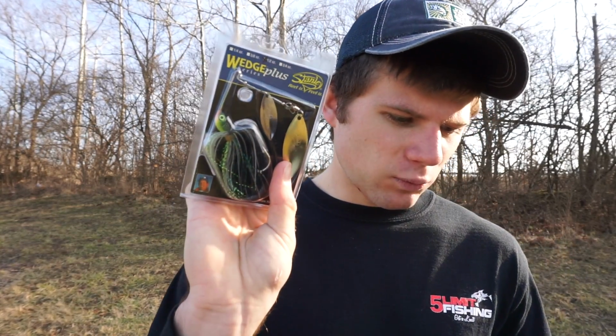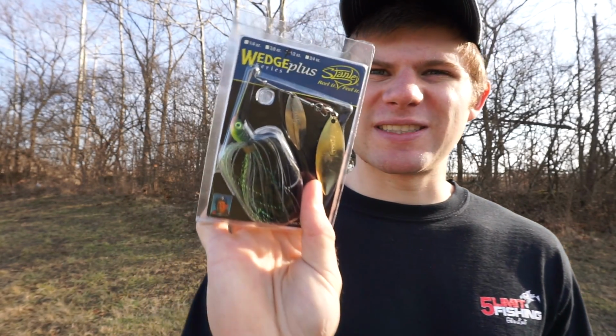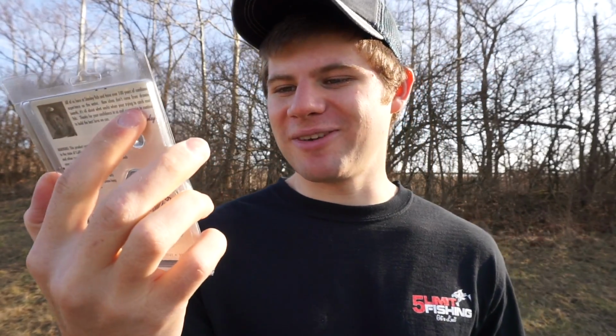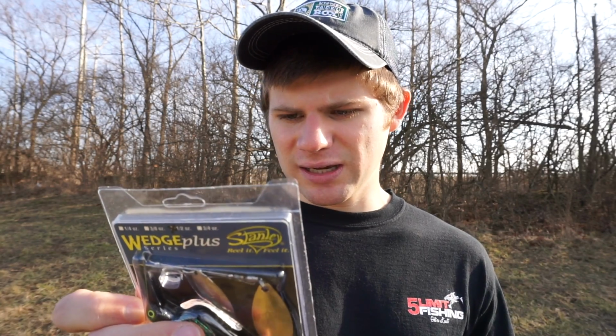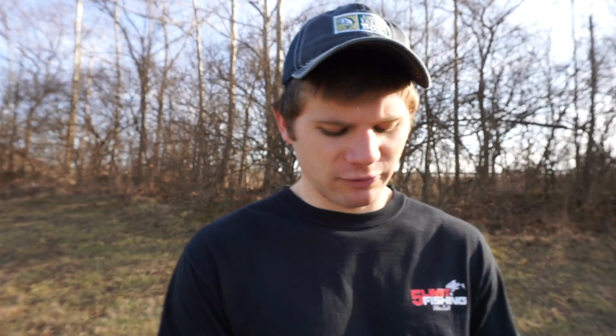Next up is the Wedge Plus Flash Accent Spinnerbait. This is by Stanley Lures. Stanley, I've used them in the past. This is a really good spinnerbait. This is actually one of my favorite spinnerbaits to use. It retails for $6.96, and this color, it doesn't say the color, but it's just like a bluegill pattern type bait, and it's in a 1/2 ounce, so that should be a really good bait to get out here and catch those spring fish with.